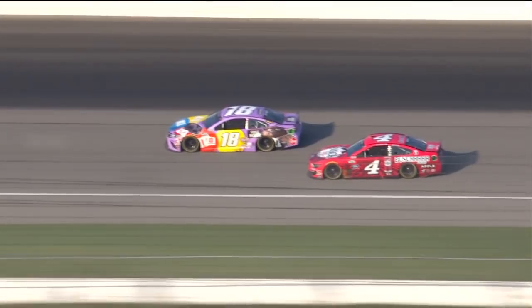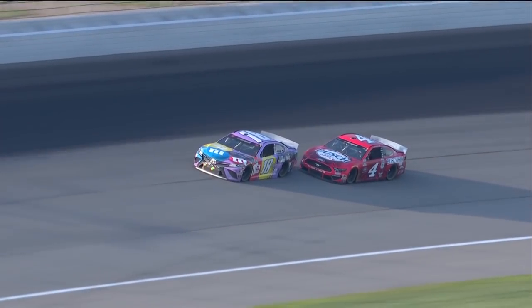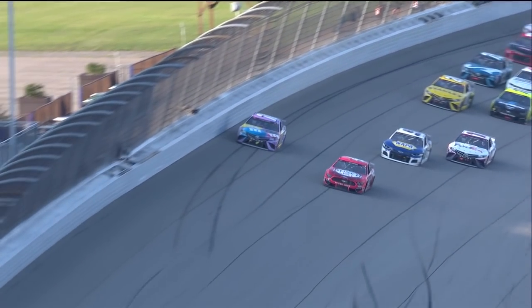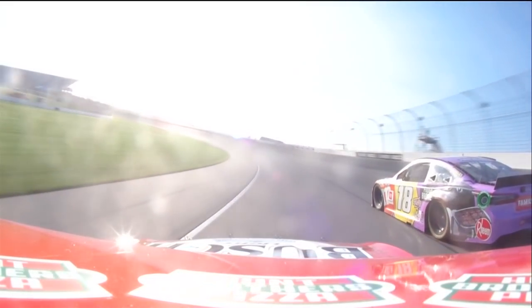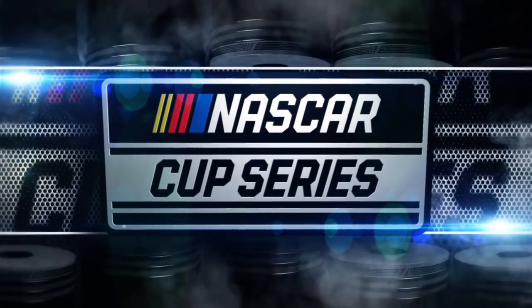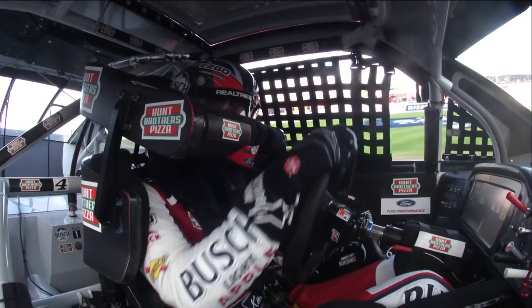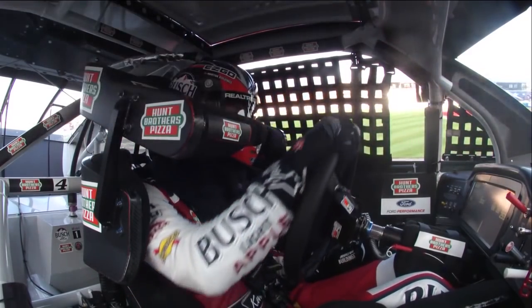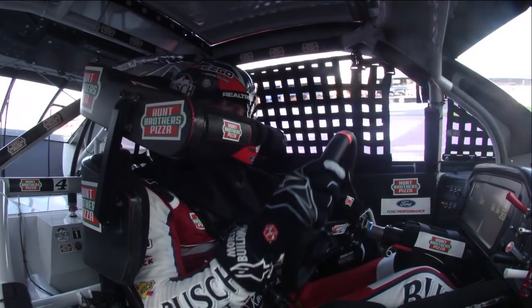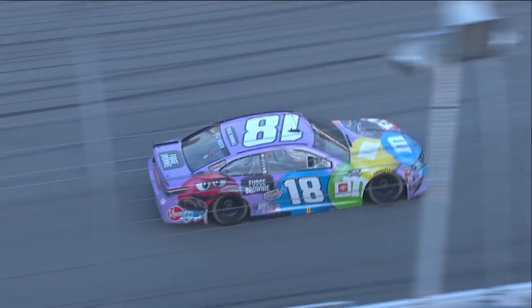All right, let's see if there was contact with the 4 and 18. Nope, never touched. It don't take much, though, to upset the cars around, and that shows you fans at home that the air off these cars can really do some crazy things. You heard Kevin Harvick out of the throttle. He's lifting, thinking they were going to hit. Let's listen to Harvick. Barely touched him, but my fault. He thinks he might have touched him. Well, that's how close they got. Like I said, you could hear him out of the throttle, but from those shots we have, there was not contact.